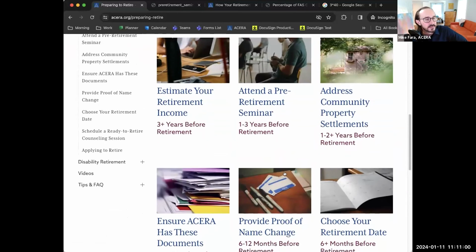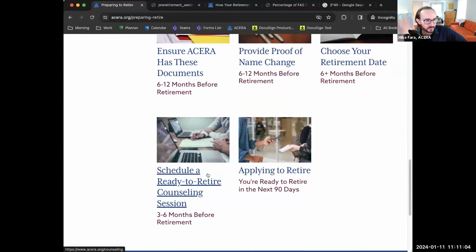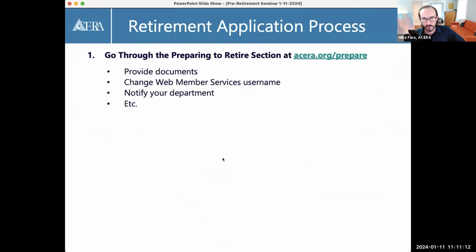But there's a few more things we want you to go through. The last two steps on this are to schedule a ready to retire counseling session and apply to retire. I'll show you those now. Okay. So that's step number one.